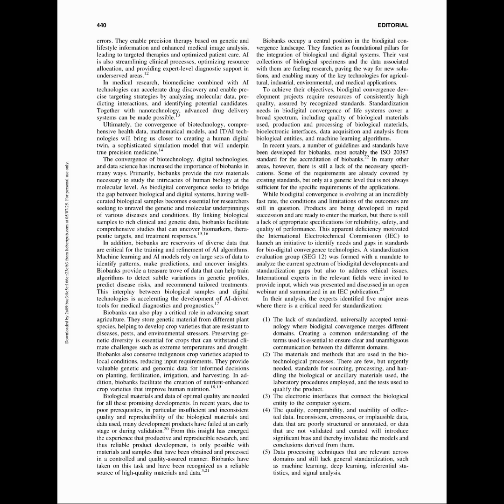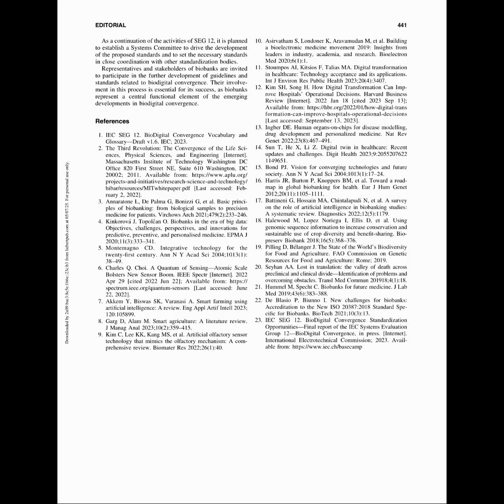biobanking, this organized collection and management of biological samples and data, it truly seems to be a cornerstone for biodigital convergence. It's enabling some amazing things, personalized medicine, better agriculture, new industrial processes, but, and it's a big but, we desperately need standardization across the board. Terminology, sample handling, digital connections, data quality, how we analyze it all. Getting that right is key to unlocking the full potential. That sums it up well.